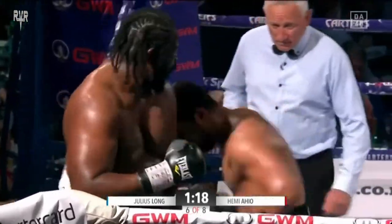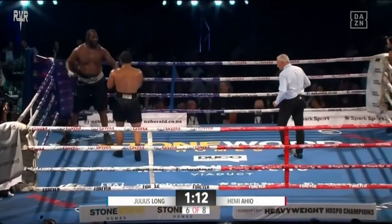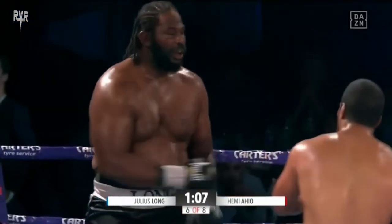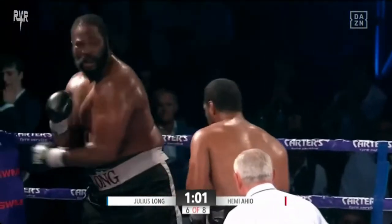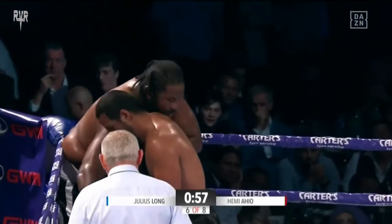Now he's starting to string the shots together. He lurches to another corner, his own corner, and he'll have his coach giving him instructions from there. There's that body shot there. Ahio coming straight up with the left hook of it. Rolling with those shots, Ahio.